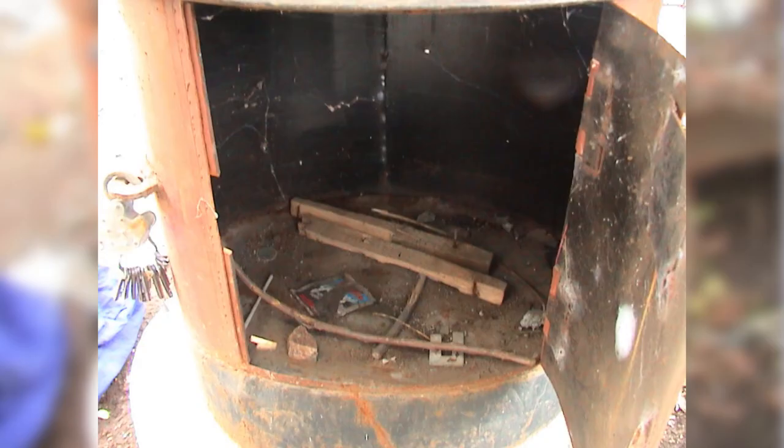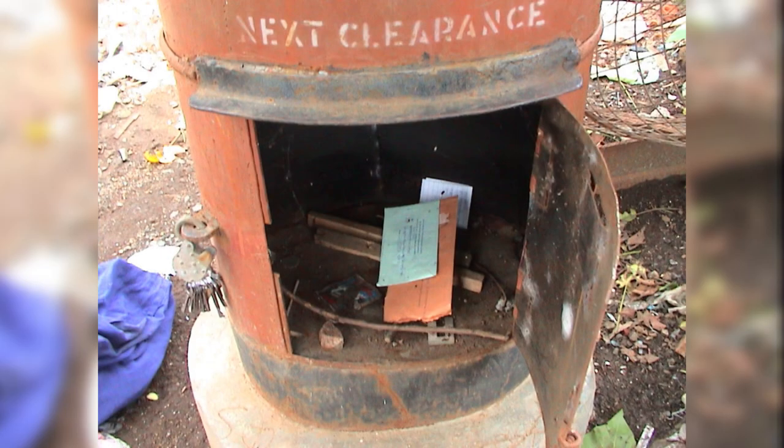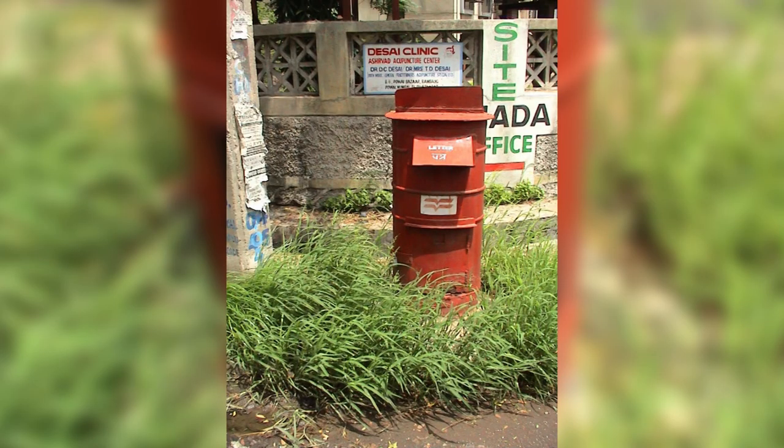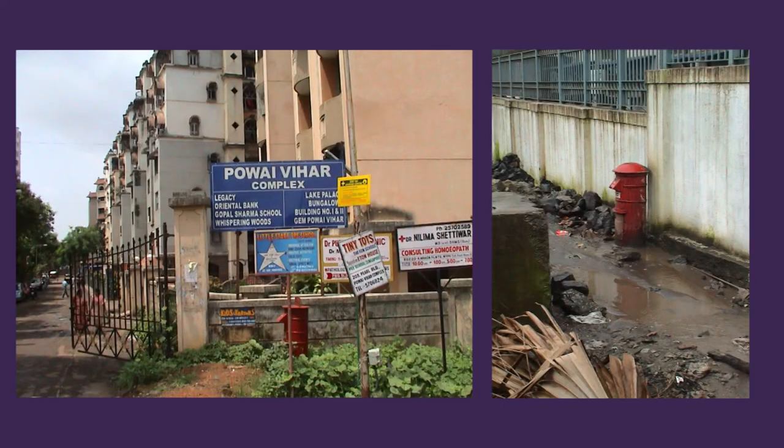And look at this again, because the bottom is getting wet, the postman put a lot of sticks and wood so that when the letter falls, it falls on those sticks and the letters don't get wet. And look at the other problem, people putting cigarettes and stones inside. How do you prevent that? You can prevent all this. This is another big challenge. You have grass growing all around the post box. You have buildings coming up next to your post box. So what do you do in these cases?